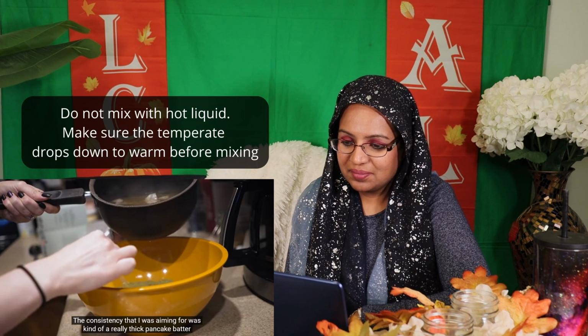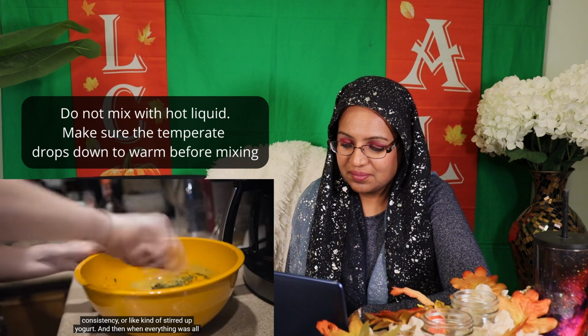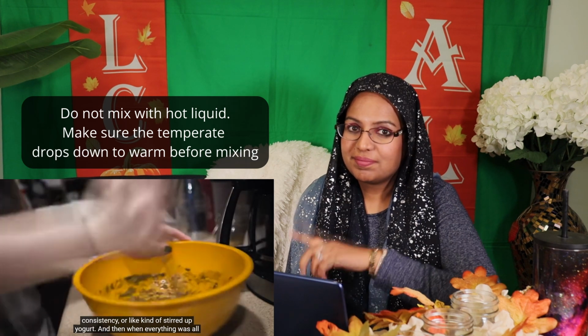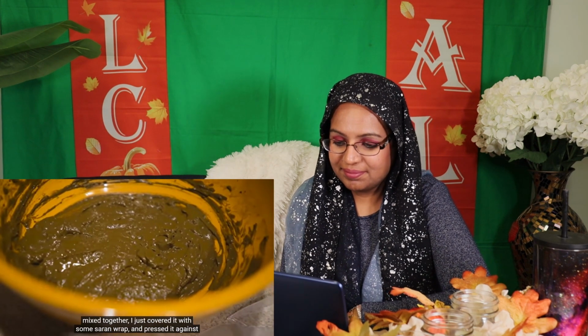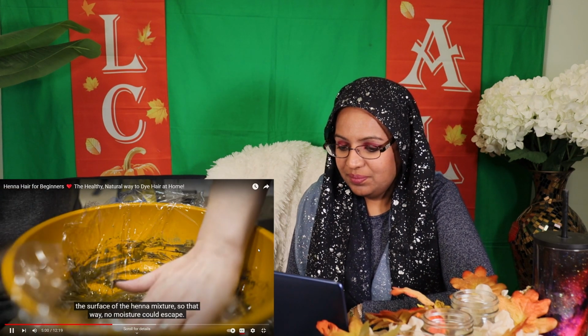The consistency that I was aiming for was a really thick pancake batter consistency, or like stirred up yogurt. And then when everything was all mixed together, I just covered it with some saran wrap and pressed it against the surface of the henna mixture. So very nicely mixed. I love that she's using the saran wrap to cover it, but not just over the bowl, she's actually pressing it in. That's a very good method, perfect. Love it. That way, no moisture could escape.